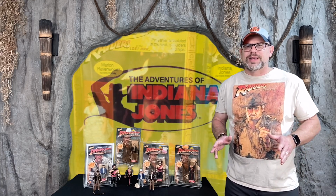Why does every Indiana Jones line fail? In 1982, Kenner takes on the action figure line for Raiders of the Lost Ark. 8 figures released in 2 waves, 3 play sets, a horse, a truck, and a mailway figure. The line was released a year too late. Kids aren't playing with it, and Kenner, sadly, cancels the line.